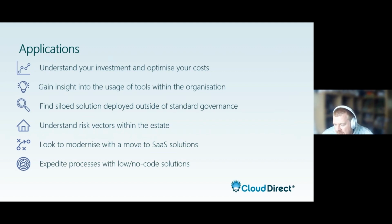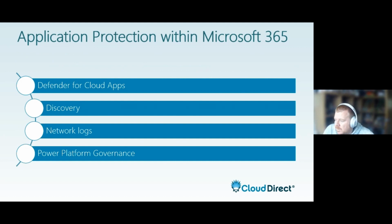And when we look at application protection, we're kind of looking within the tool set at some main functionality. So Defender for Cloud Apps is in most of the M365 SKUs now, at least in discovery mode. So we can let that ingest network logs. We can see what people are accessing from a SaaS perspective, but we can also ingest a lot of different data points and understand exactly what's going on. So we can start to uncover that shadow IT. We can start to understand where potentially processes are falling outside of the standard governance procedure, and we can start to take action and remediation based on that.